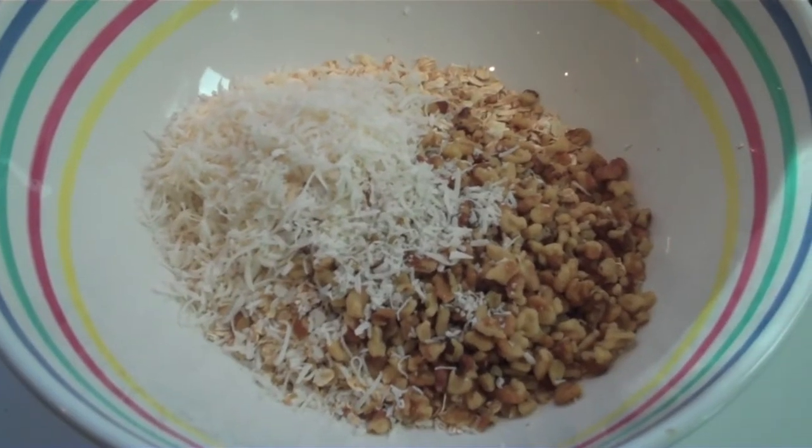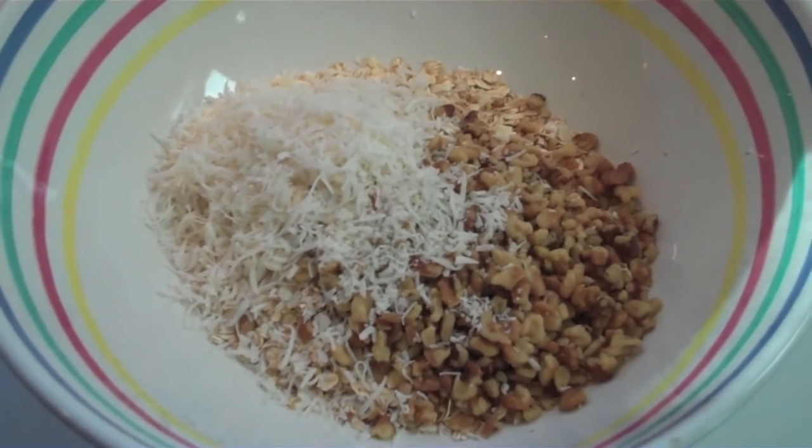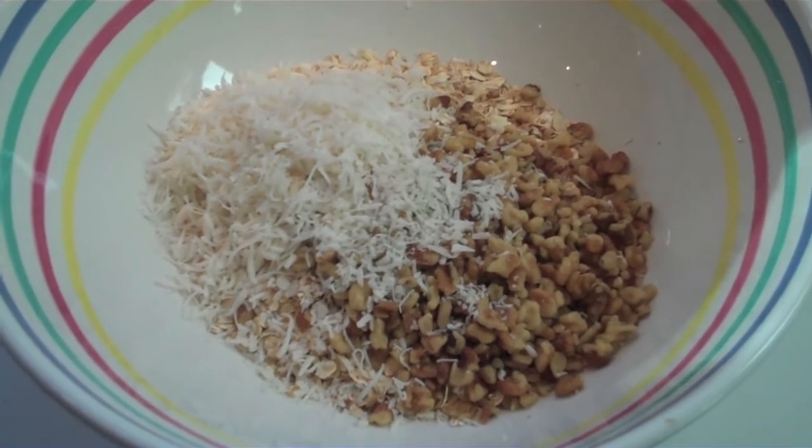A great complement to yogurt is granola and fresh fruit. Unfortunately, many store-bought granola have added sweeteners. Making your own homemade granola is very easy to do. Let me show you how. First, I've preheated the oven to 350 degrees. Next, I've taken a large bowl and I've added 2 cups of whole oats, 1 cup of walnuts, and a half cup of coconut flakes.